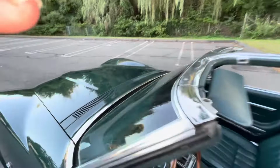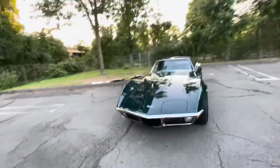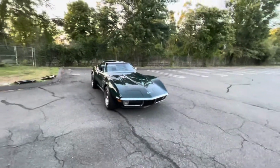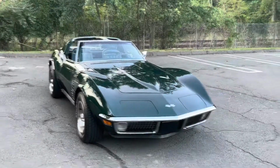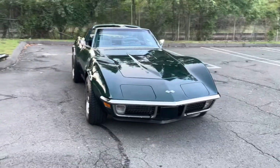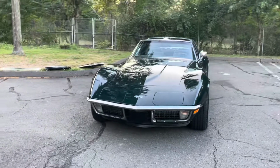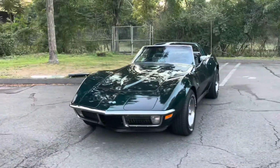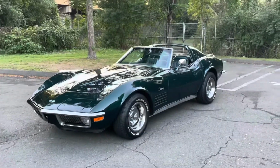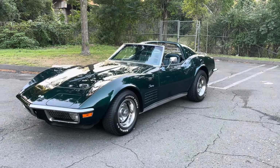Oh yeah, the horn works. So there it is, ladies and gentlemen. Just an absolutely beautiful 1971 Corvette. Look at the finish on that car. Completely restored, 100%. I got it running right now. You could hardly hear it in the front, but in the back, you could hear that cam. You could hear that rumble. Look at it. Just beautiful. Any questions, folks, give me a call. 1971 Corvette Stingray. Totally redone.